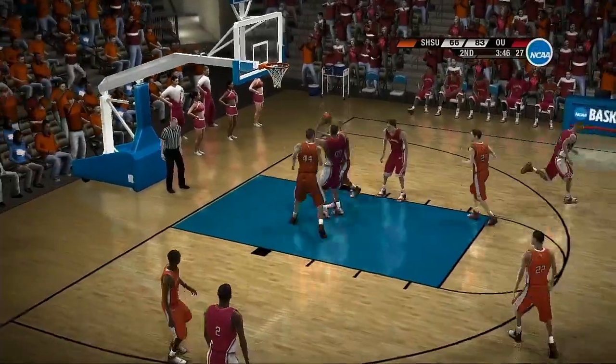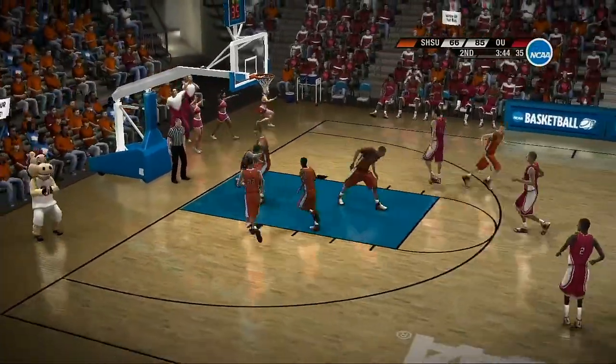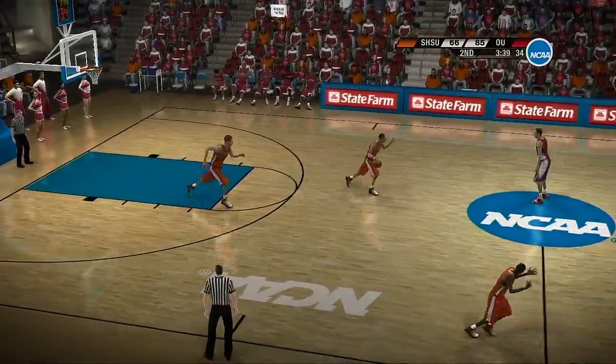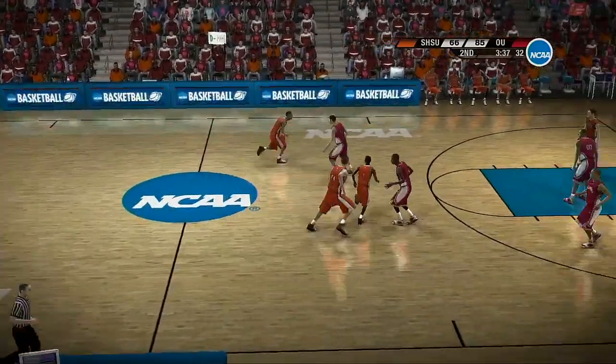Entry pass in the paint. He's going to muscle it on the inside. What an explosive move to the goal. No wasted time. He had his mind made up. He was attacking the basket.